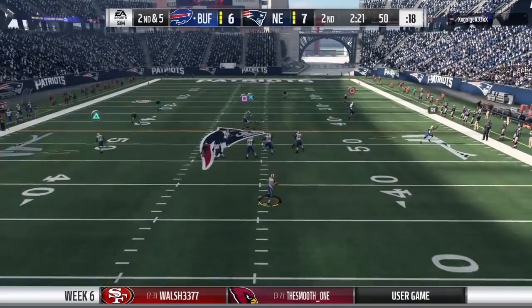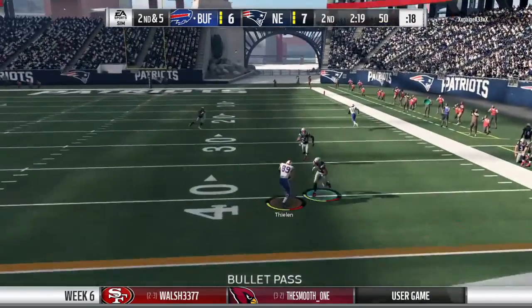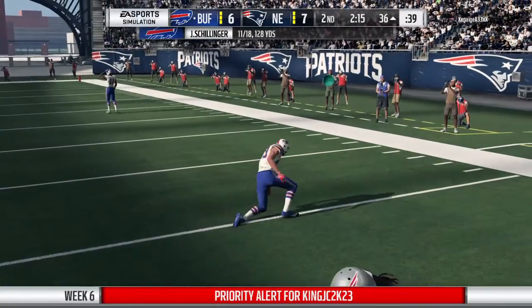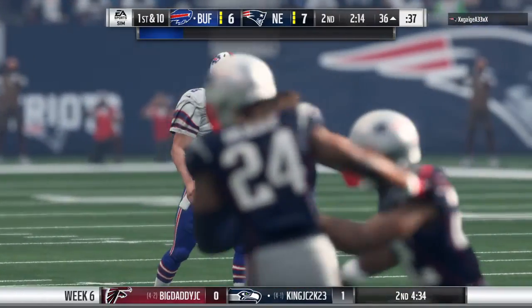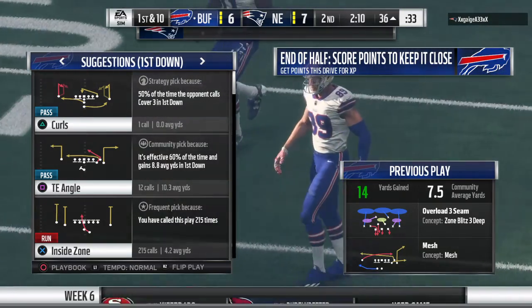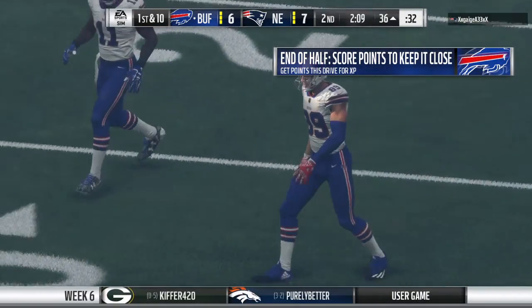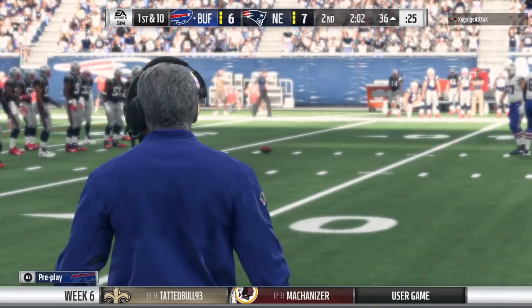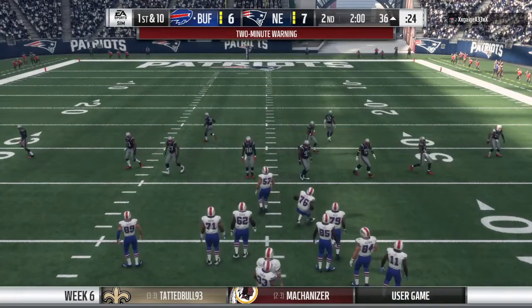Now back to throw. And he'll find Thielen on the right side. And he's brought down. 14 yards, and the Bills will get a new set of downs. That looked like a pretty good route combination there because you've got to find a way to clear the guy running the drag, because when you do, you can just put the ball on him and then let him run. Yeah, he's got some space.